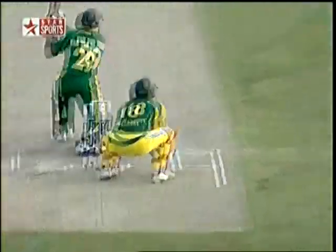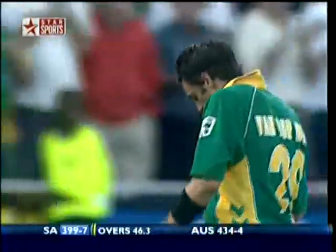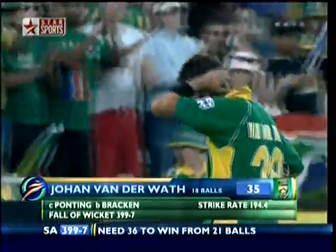Yeah, this is a great catch. I can tell you many fielders in this sort of situation won't want the ball anywhere near them. Not Ricky Ponting. That's a good pressure catch. And that is a fine little innings. Jan van der Vaart, crowd appreciate it. 35 off 18. 399 now for 7.